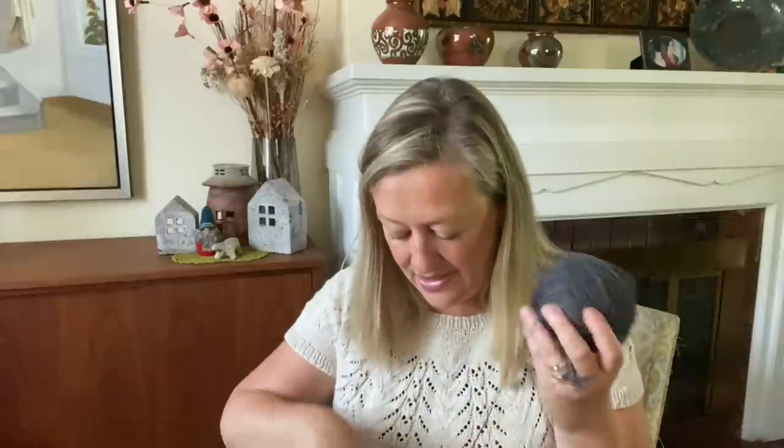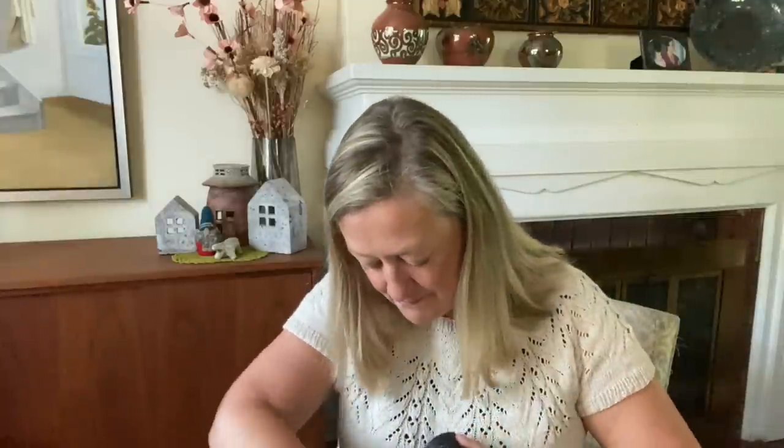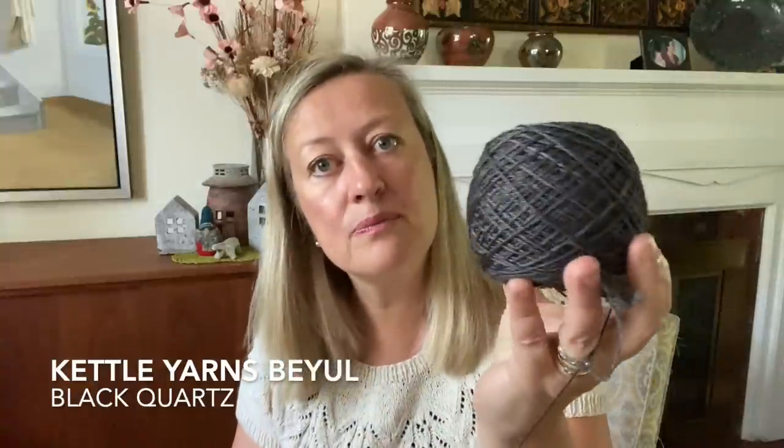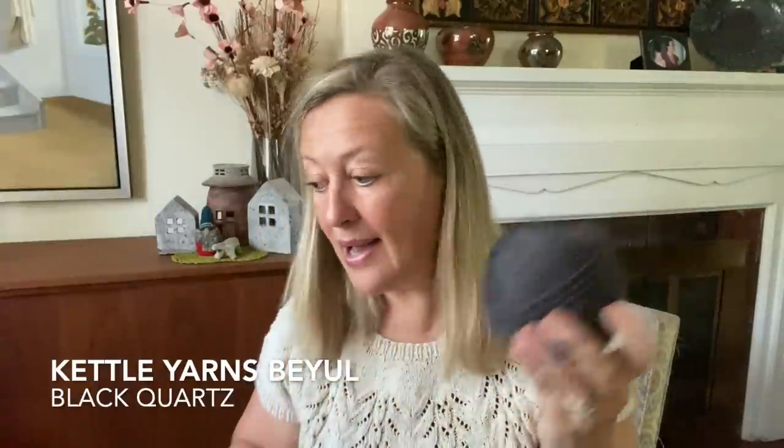I cast on, and I think I mentioned this last time. Where is the tag? Using the Kettle Yarns Bayul, which is a yak silk merino blend. They don't tell you the proportions, but it is a yak silk merino blend, 400 yards, 366 meters. And it is in this colorway called Black Quartz. I cast on with this Contrast book for the Pearly Beach.